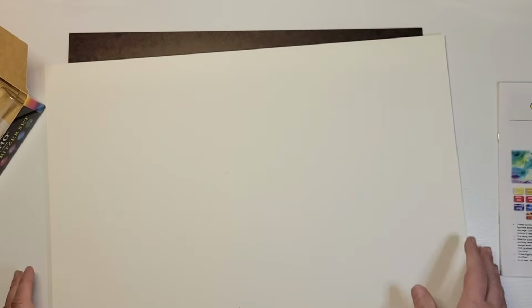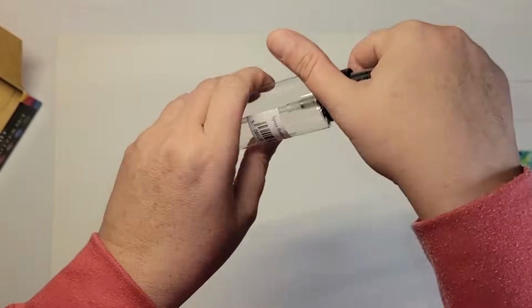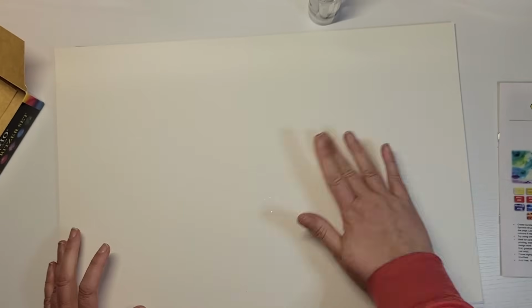And on this piece of paper here, all right, let me get some water. I know I've got some water in my large water bottle. Let's transfer it into the spritzer because it comes with a bottle. All right, so we filled that up. I've already made a couple of drops on there. And let's get some stencils.